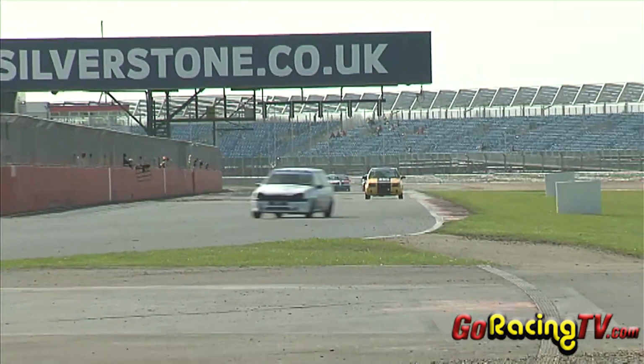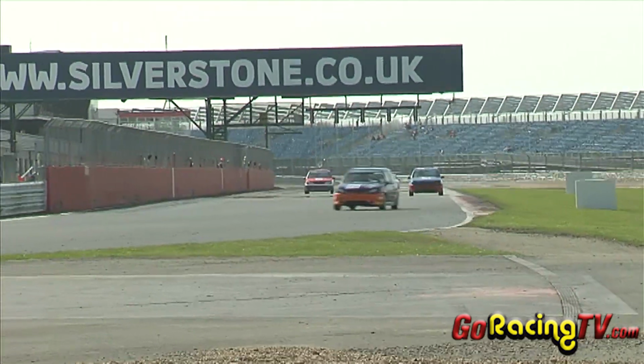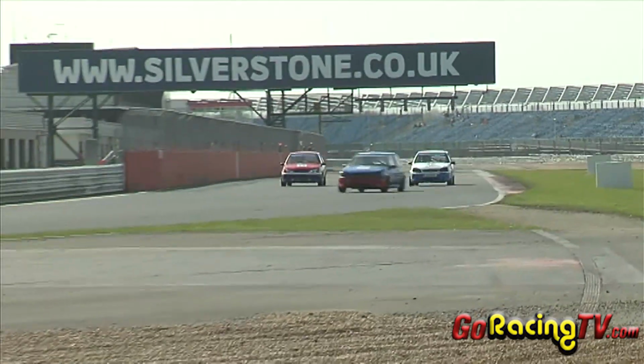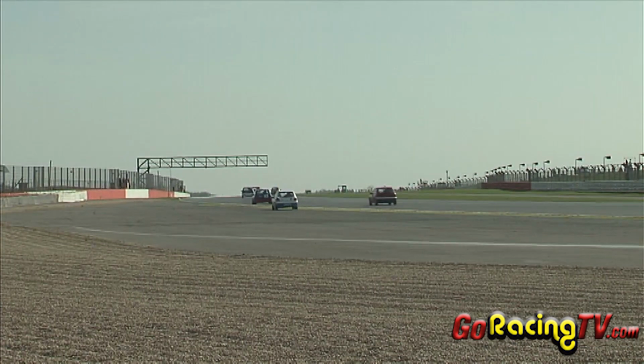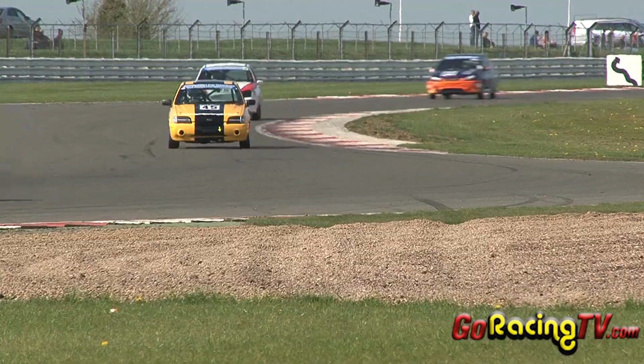There is Nick Tiley. Ken Bateman goes through. Then Nick Barton, Michelle Edwards, and a battle on here between Keith Chapman and Claire Kemp. Claire on the outside line goes a little bit over the rumble strips there. Not as far as they were doing on the touring cars last year. I've got to say, these drivers are a little bit better behaved.